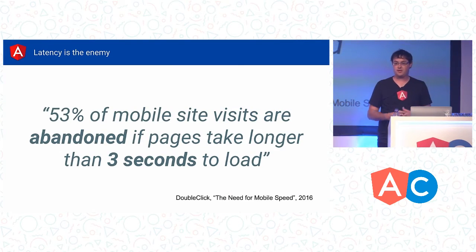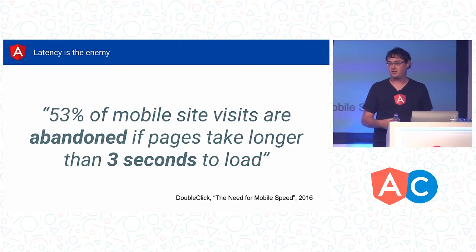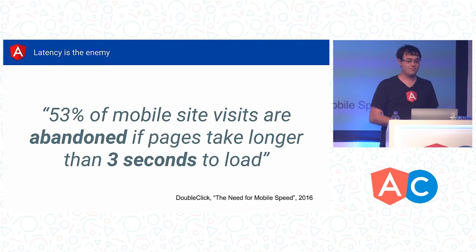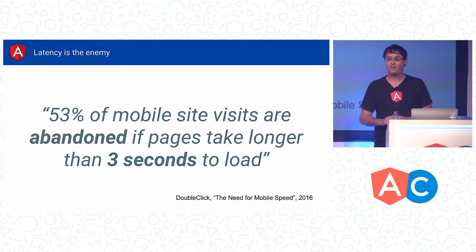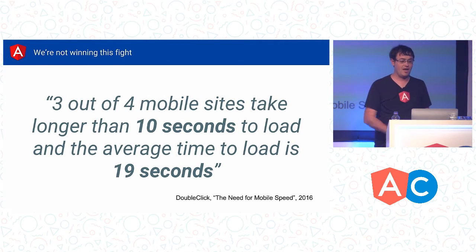One of the biggest takeaways that I had from this study is over half of mobile site visits are just abandoned. The users walk away if the pages take longer than 3 seconds. 3 seconds, 1, 2, 3, gone, right? And that doesn't mean that if you take 2.9 seconds, you're safe, they're going to stick around, right? So you can lose half your traffic just like that.